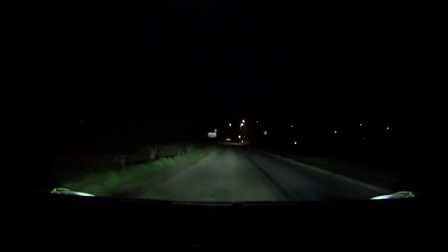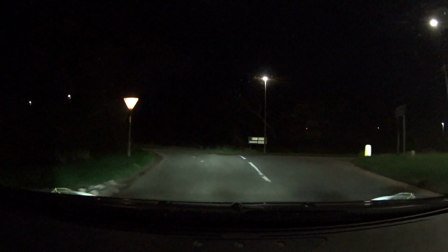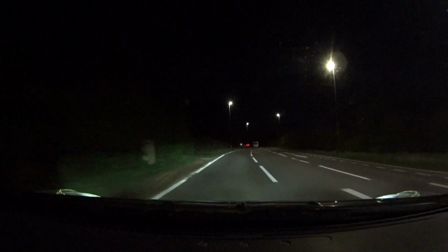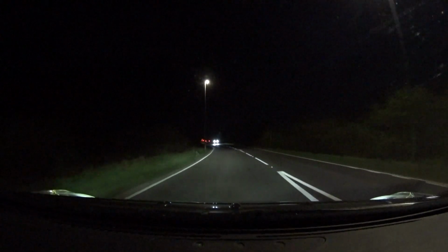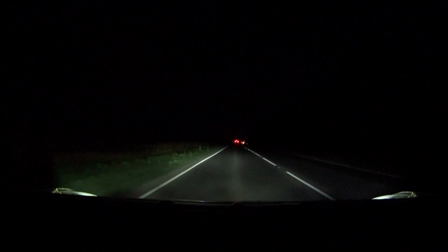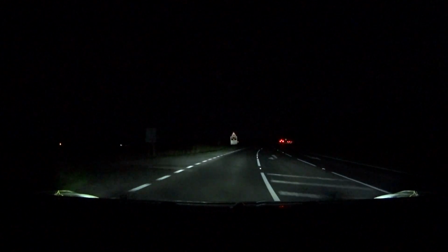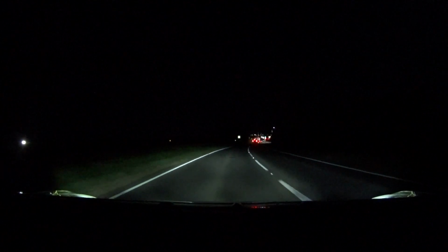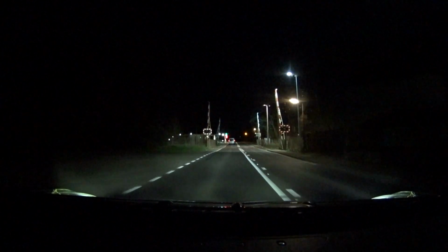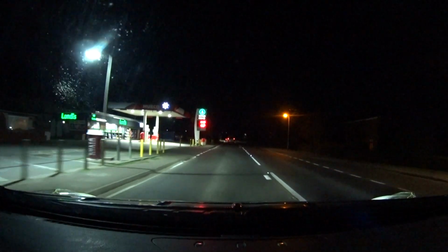Right, we're on the move again. Roger, Dodger. Tango 21 from Mr. Chippie. Now going over Rossby level crossing. Over. Roger, got you going over Rossby level.